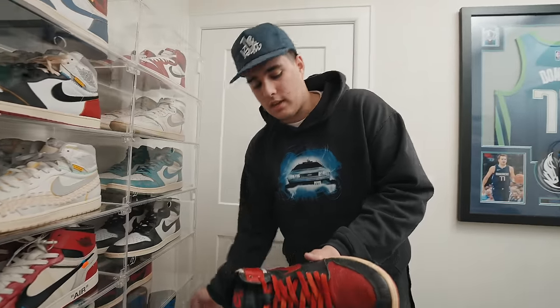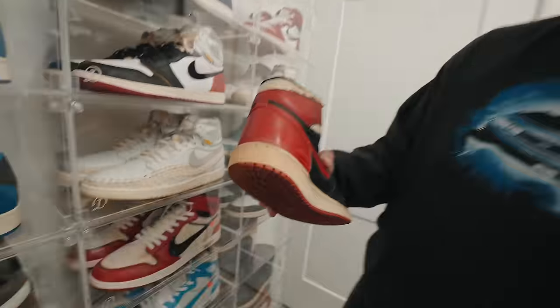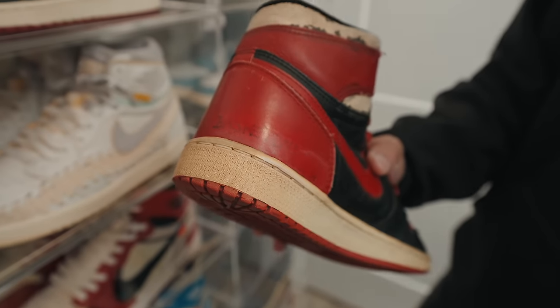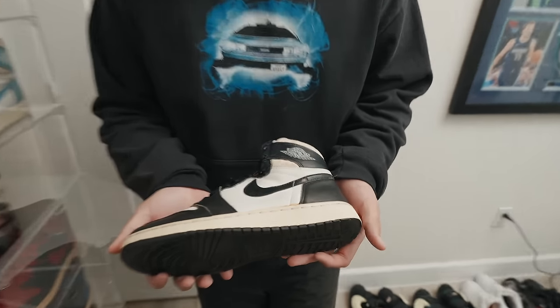But yeah, I love these. This pair has writing on it from the team that it was issued to. Pretty crazy. These come with the box too. The box is at the store. I don't have to show you guys, but these have the box too, which is pretty crazy. This one is probably my favorite 85 in my entire collection, and probably top five of my favorite shoes. The 1985 black and white Air Jordan 1s.